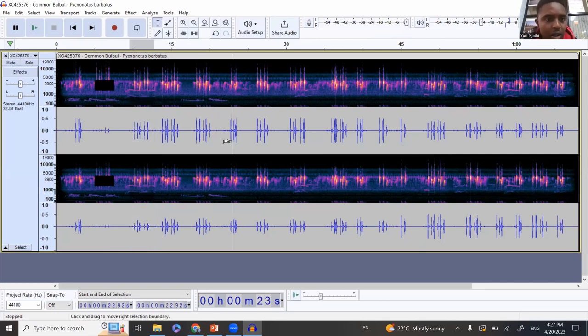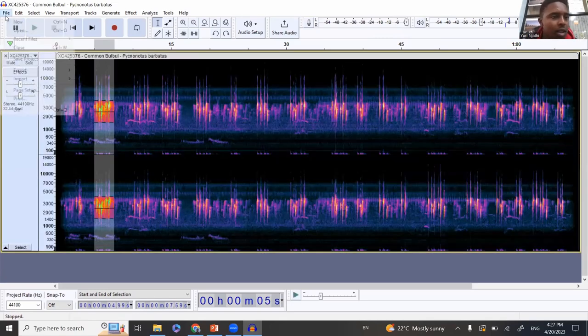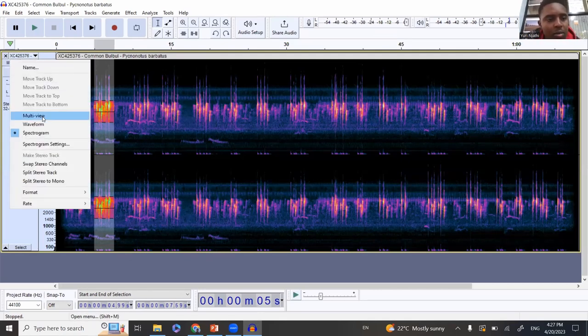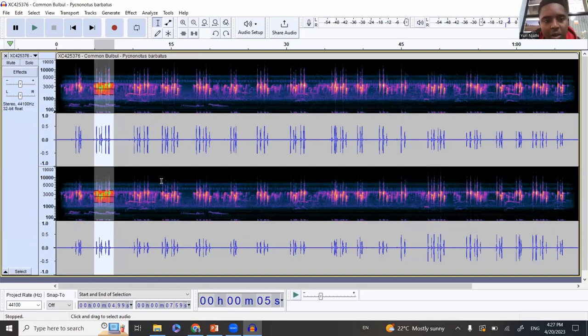So for example, I loaded it. You just go to file and open the file you're interested in. For example, it's this. I've already opened it, so I won't open it again. You can view your audio in two forms. Multi-view is best because you can see it in its waveform and also its spectrogram. Spectrogram is up here, this is the waveform. This is the left and right. It has two audios, like when you listen to stereo music with earphones. That's why there are two. Ideally, there'd be one, maybe if you use your phone.